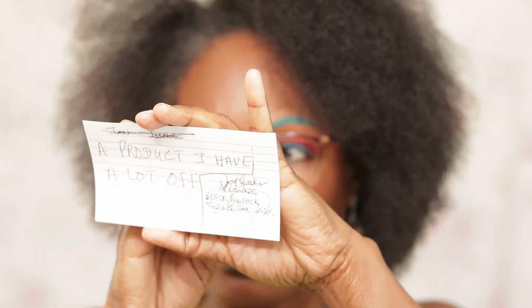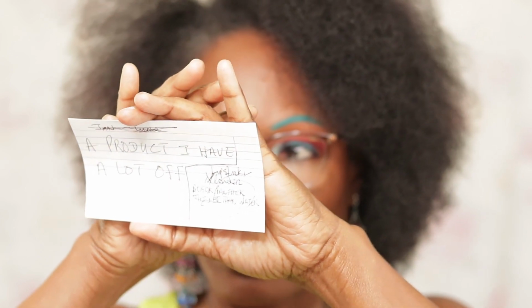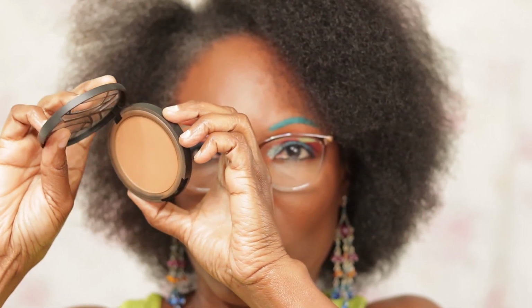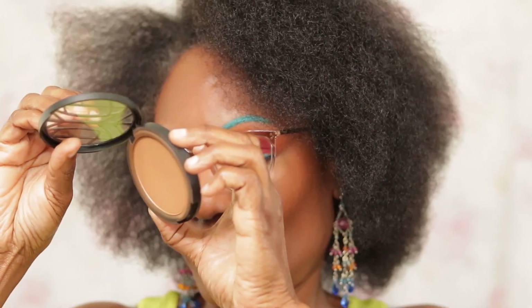The next prompt is a product I have a lot of. That is also a prompt from the first 6 months, and that is powders. I have a lot of powders. The one I picked to use between July through December is Brown Sugar Babe. It is Brown Sugar Babe Set and Tone Finishing Powder by The Lip Bar.